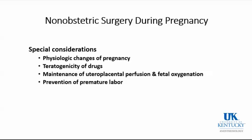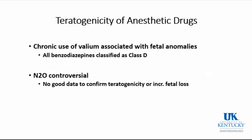Other things to think about is the safety of the drugs from the standpoint of the fetus. Most importantly, though, is that your goal in terms of the fetal side, obviously do what's best for mom, but you want to do what you can to maintain uteroplacental perfusion and fetal oxygenation, and we also sometimes talk about preventing premature labor.